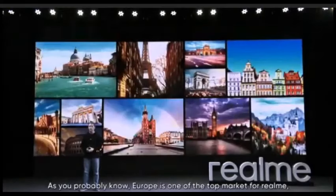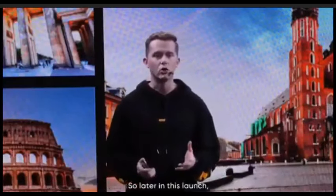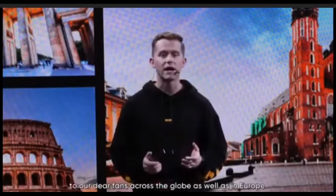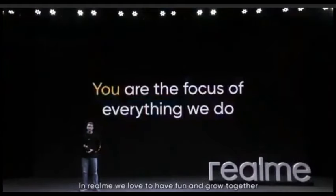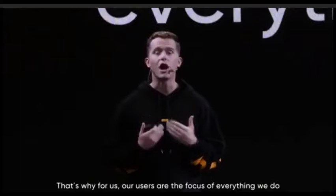As you probably know, Europe is one of the top markets for Realme. So, later in this launch, I'll introduce a lot of new products for the first time to our dear fans across the globe, as well as in Europe. But the love is mutual. In Realme, we love to have fun and grow together with our community friends. That's why for us, our users are the focus of everything we do.